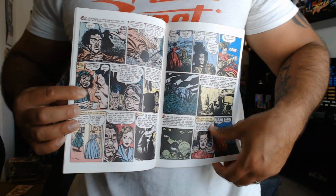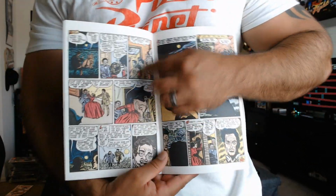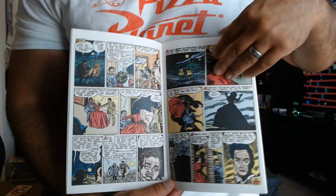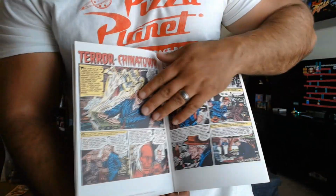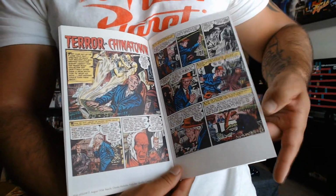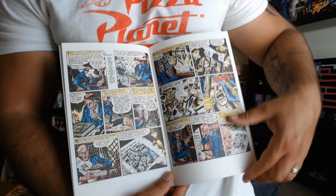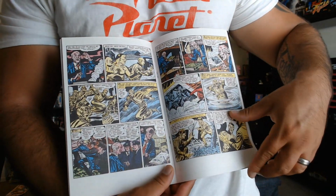So you can see the art detail, the art, the coloring, the inking, the penning is all old. So these are old collections. This is a compilation comic full of horror stories, old horror stories that you would see in the comics, like EC comic books and other prints.